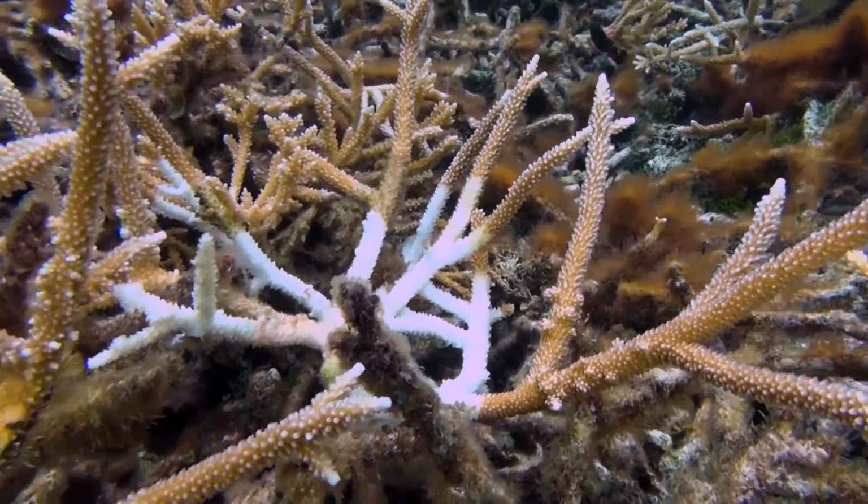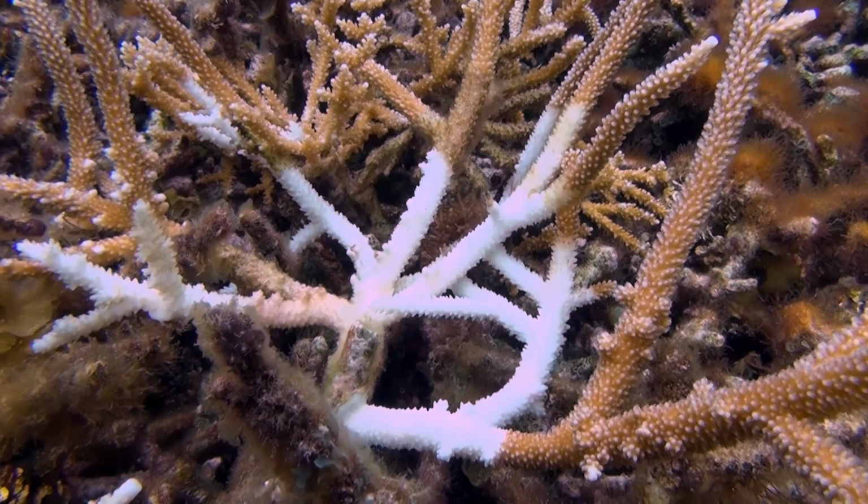In the 1980s, staghorn coral was almost completely wiped out in the Caribbean by white band disease, a type of pathogenic bacterial infection. This disease leaves behind dead branches of coral where the polyps have died.